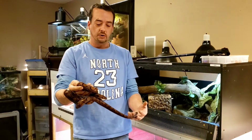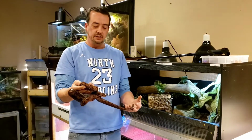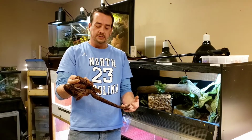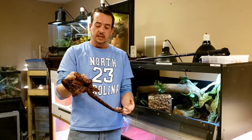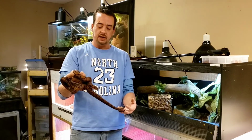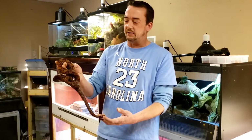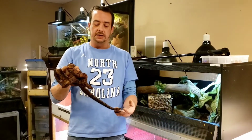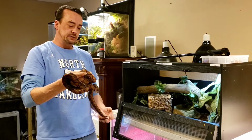We want to create small threads of trust. I don't want to hold her right now and kind of elicit a strike out of her. That's not the goal here. If we can keep all these interactions low stress and keep her from ever striking at me, that would be great, obviously in my opinion, but also good for the animal. I mean, if we never push her to that point, that would be ideal. So I feel like this was a good thread. I feel like this interaction has been good.